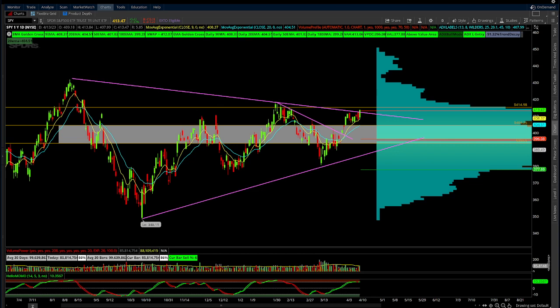Fun day to be in the markets, as long as you were a bull. And it's Thursday, April 13th. Markets were up an impressive 1.33%. Final print 413.47. And we are looking at the daily chart here on the S&P 500.